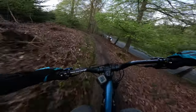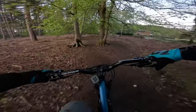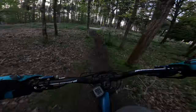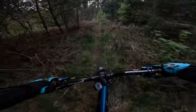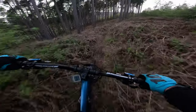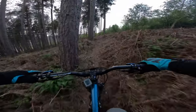Oh, oh. Show line, which is a better line. Lovely, love this trail. Yeah, let's do this one. Let's hope I won't regret it. It's like a really awkward drop where it's a very tight turn and drop straight away. You have to pedal over the drop pretty much to make it.